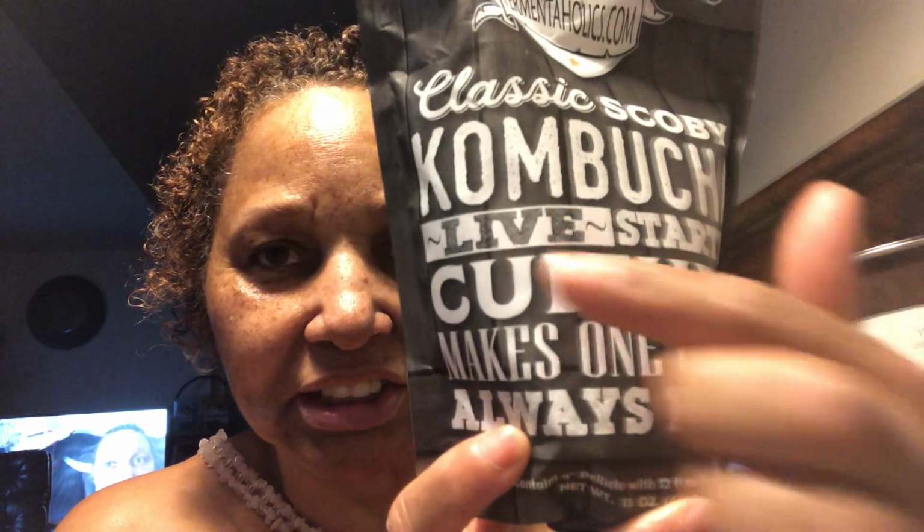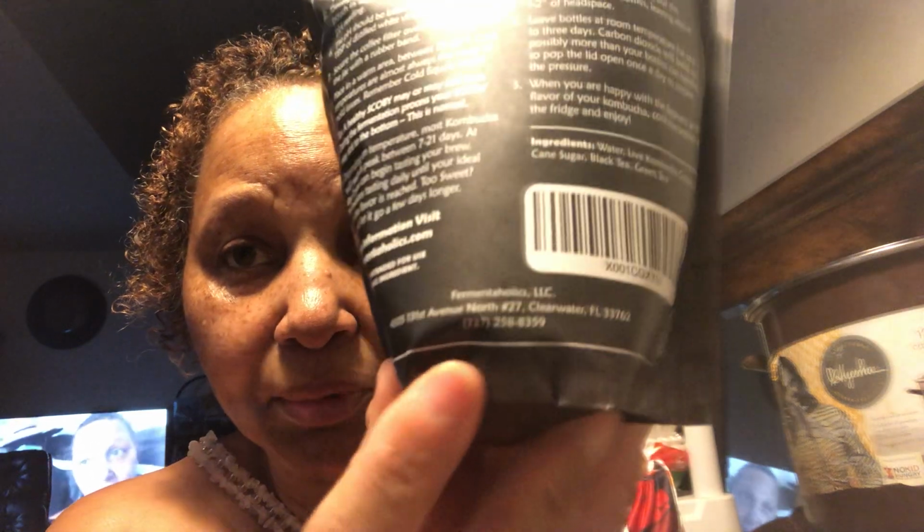No, that was for the smaller bag. Now this is 15 ounces. You see this, it says kombucha. If I'm pronouncing it wrong, you guys, help me out. Kombucha, and you see what's in here? It says live cultures. It has some kind of tea, I think it's green tea. Let me tell you what it consists of. Ingredients: water, black tea, and green tea.